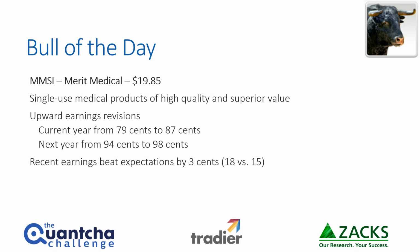The bull of the day is Merit Medical, which is recently trading around 19.85. The stock is a Zacks rank #1 stock, meaning it's a strong buy, and they make single-use medical products of high quality and superior value. But even better than that, they've had lots of good news for investors lately, including upward earnings revisions for the current year from 79 to 87 cents a share, and for next year even from 94 to 98 cents. And if that's not enough, they also beat their most recent earnings expectations by 3 cents per share.